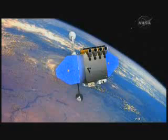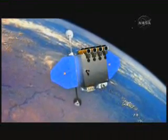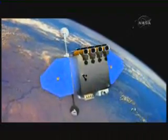We are now sending back data. We are now sending our high-speed data of about four 16-megapixel images every 3 seconds to the ground.